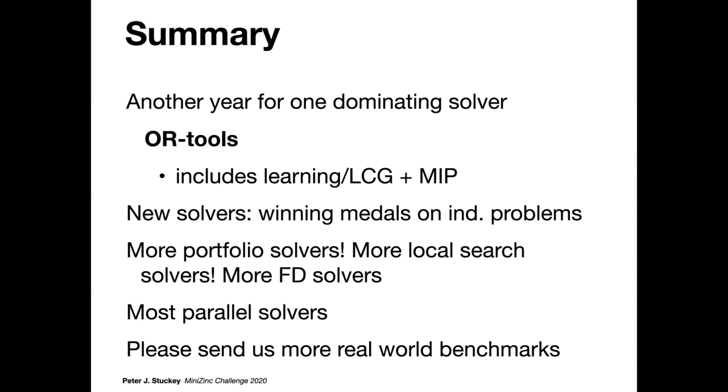All right, so in summary, we had another dominating year for OR Tools. So again, they've picked up most of the medals. And of course, the advantage they have is that they've got learning, LCG, and they've got MIP, or at least LP solving inside there. And so they get a broad value across lots of problems.